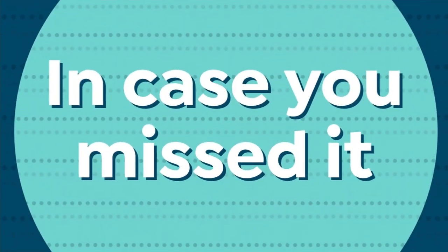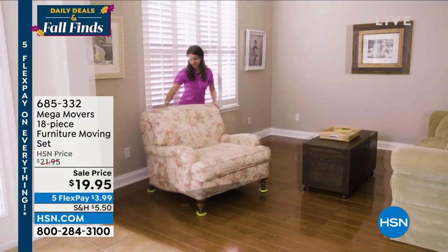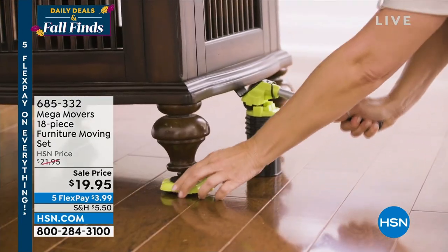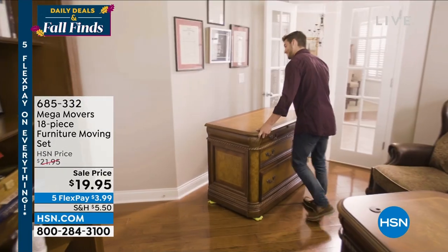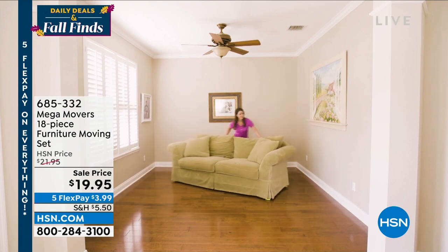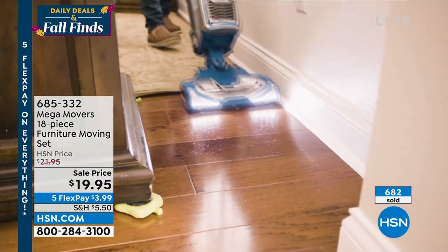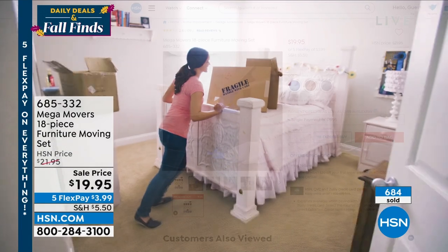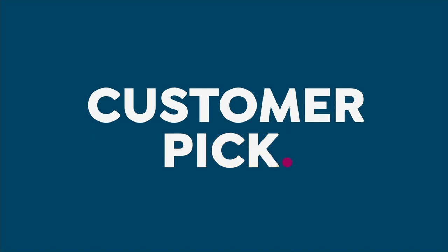Perfect opportunity for everyone. And in case you missed it, we have our awesome Mega Movers. The whole set, where you're getting the lever. That's the key that goes right along with it, and where you can very simply and easily move anything and everything, all of that heavy furniture. By the way, that lever will lift up to 660 pounds. So at $19.95 today, a steal of a deal, you can get the 5 flex pay on this one as well. Almost 700 of these spoken for, in black, red, or gray. That's it. 685-332 is the number there.